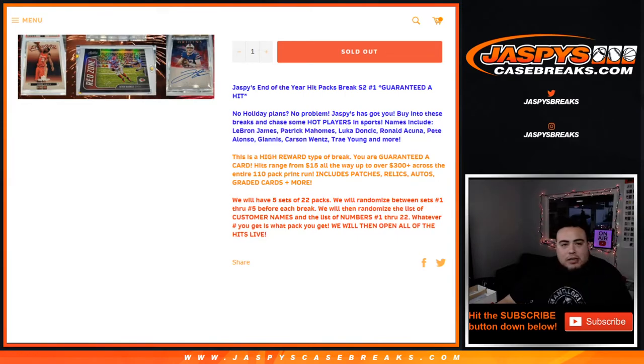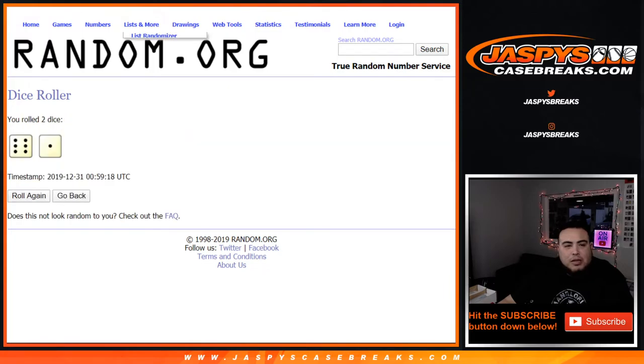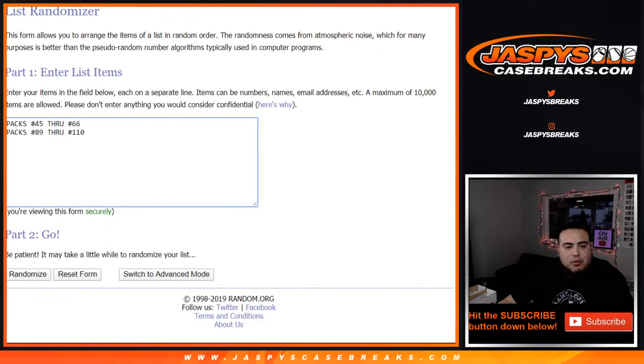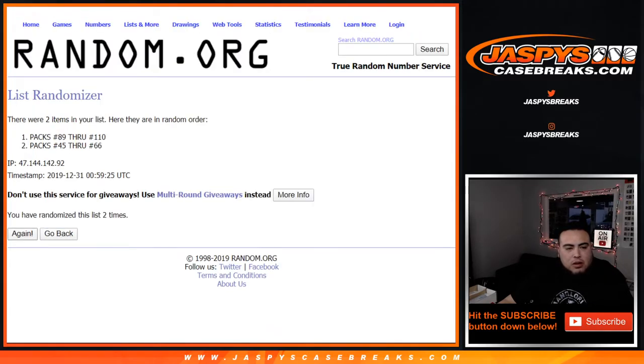Whew, there you go, guys. Click the dice roller. We got a 6 and a 1, 7 times. So let's generate one of these set numbers. 1, 2, 3, 4, 5, 6, and 7th and final time. 7 times. Packs 45 through 66 was generated.